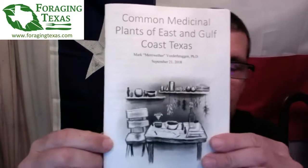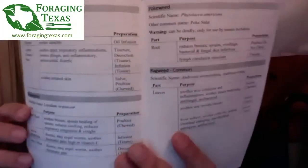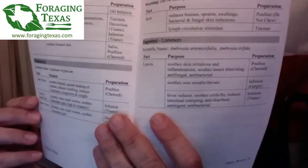So some of you may know I'm working on my own book, where I go through and give the plant, the uses, the leaf, you know, how it's used, purpose, preparation. That information has been added to the Foraging Texas website. So there is the medicinal properties. That being said, I do not give the references back to the supporting material, just because it's a huge job and it would take forever. Maybe someday it will be added there.